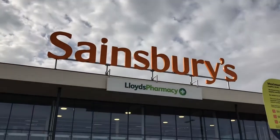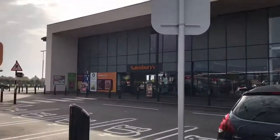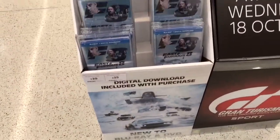First location of the day is Sainsbury's, so let's pop in there and have a look and see what they've got. Okay, here we are at the top of the escalator. Looks like they've only got a small display for Fast and Furious as well, so even though we had a small one for Wonder Woman, we've got a small one for this as well. I think they're just leaving the top of the escalator for Halloween stuff, so stuff like that. So they've got a very small display, so we'll head over to the main section now.